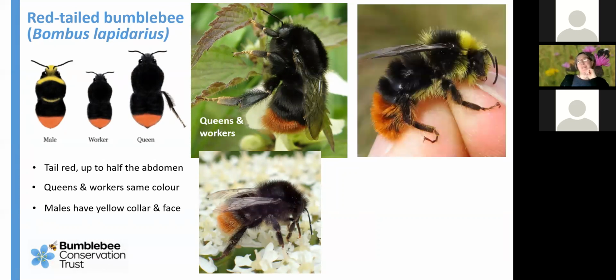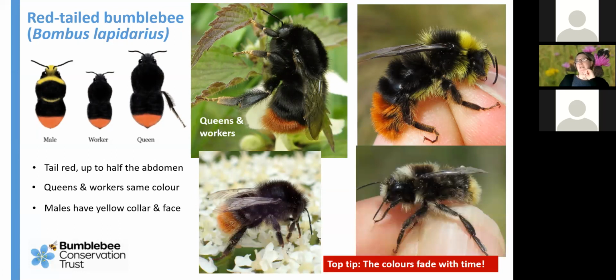The males are really quite different. So this is the fourth one with a yellow beard and moustache. But he also has all of this yellow collar, like a ruff around his neck, and often other little speckles of yellow as well. The females never, ever, ever have that. So if you get a red-tailed bumblebee, you can tell whether it's male or female without any other clues other than the colour. The only trouble is with this one, it really does fade.